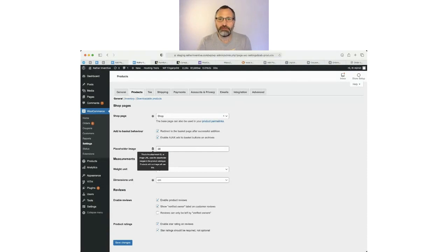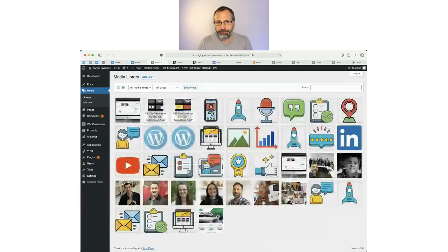Placeholder image, by default, WooCommerce will add a placeholder image, which I'm not that fond of really, but it will add one into your media library. If you want to change that to make a custom image that suits your brand, you can add a new image into the media library. Let's see if I can bring that up here. You add it to the media library.